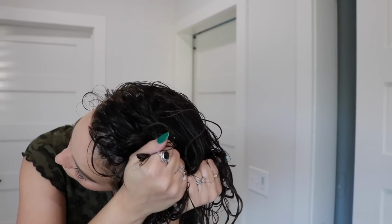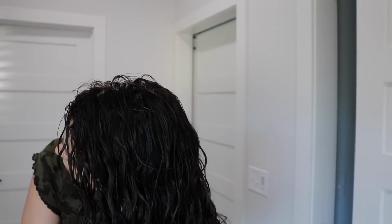I just did my traditional technique of praying hands and scrunching. I talked all about my styling technique in my last hair video, the one that I did before my live stream. It was just my wavy curly styling basics and tips and stuff like that. And I just went over in more detail the styling part of my routine. So you guys can go check that out. I'll have it linked in the cards or down below. And then I paired that with a stronger hold gel.